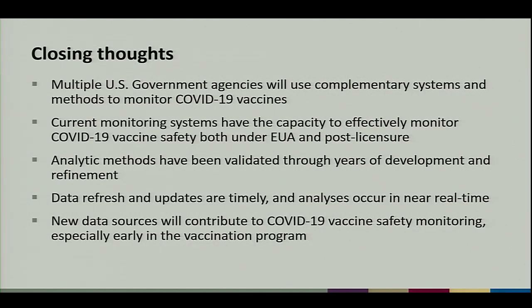So to close, multiple U.S. government agencies will use complementary systems and methods to monitor COVID-19 vaccines. The current monitoring systems that I described have the capacity to effectively monitor COVID-19 vaccine safety both under EUA and in a post-licensure scenario. The analytic methods have been validated through years of development and refinement. Data refresh and updates are timely, and analysis occur in near real time. And new data sources will contribute to COVID-19 vaccine safety monitoring, especially early in the vaccination program. Next slide.